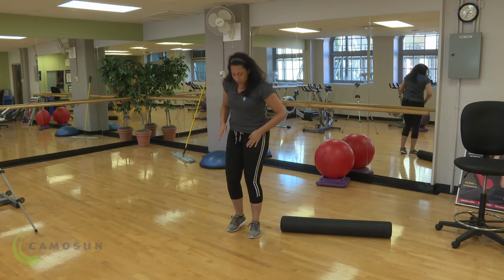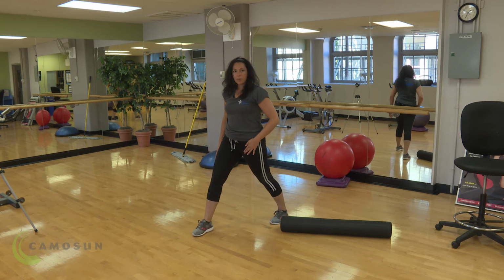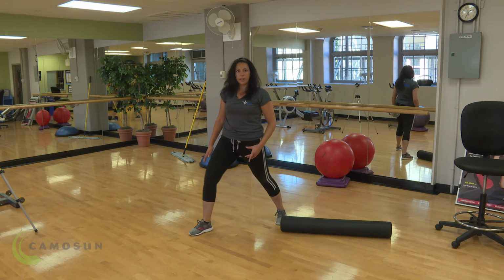Your hip flexors, you can take one foot, press it back. Now if you take your foot and open it up a little bit and then lean more forward, you're going to get a nice stretching through the psoas here.